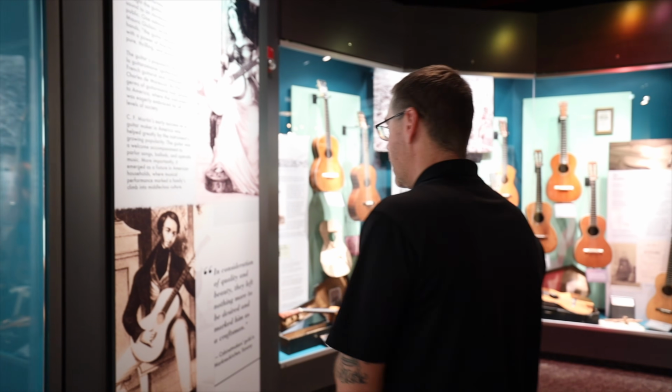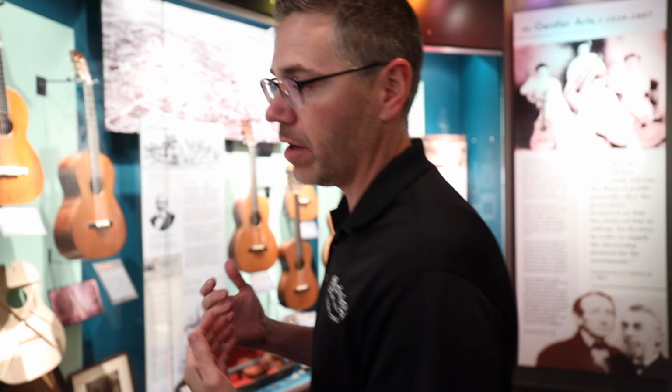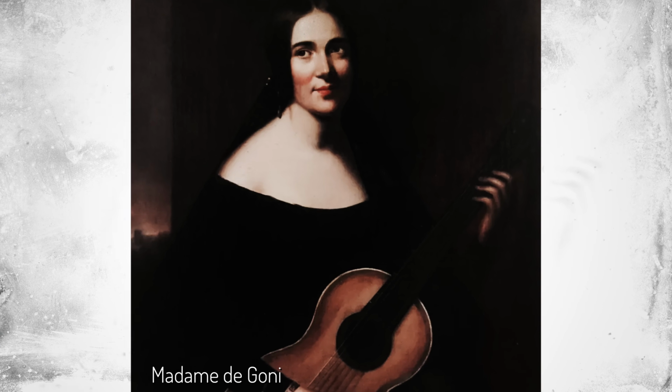Now, one of the biggest innovations to come out of the Cherry Hill period, not just for Martin, but for the entire acoustic guitar industry, was X-bracing. So we have, in this case, the earliest known X-brace guitar to exist. It was built in 1843 for a performer named Madame Delgoni. She was the most popular concert guitarist on the East Coast during that time.